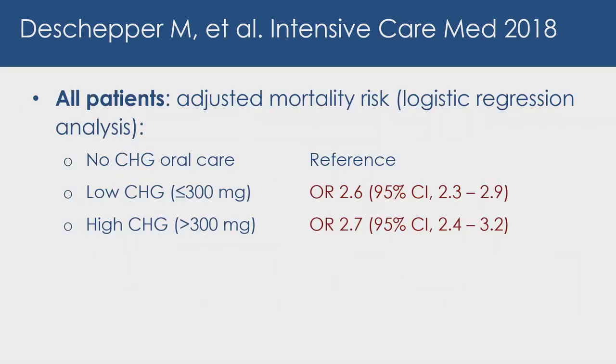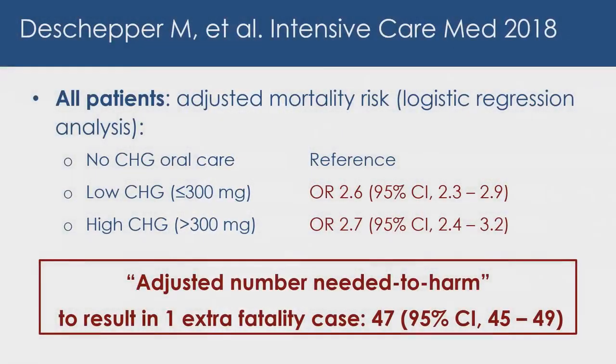What really counts is the logistic regression. We found that compared with patients not exposed to chlorhexidine oral care, those exposed, either low or high, had an increased risk of death, an odds ratio of 2.6, with extremely narrow confidence intervals, indicating that mortality risk is at least doubled after adjusting for everything that might have something to do with mortality. Very, very strong statistical data. Now, based on this regression model, Mieke de Schepper was able to calculate the adjusted number needed to harm. So how many patients do you need to expose to chlorhexidine oral care to see one additional death, one additional fatal case?